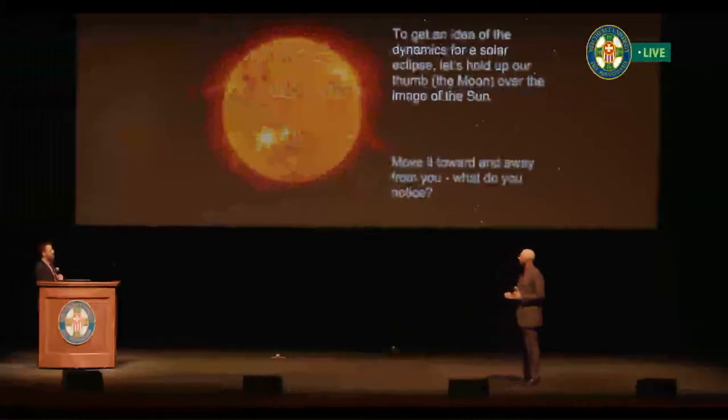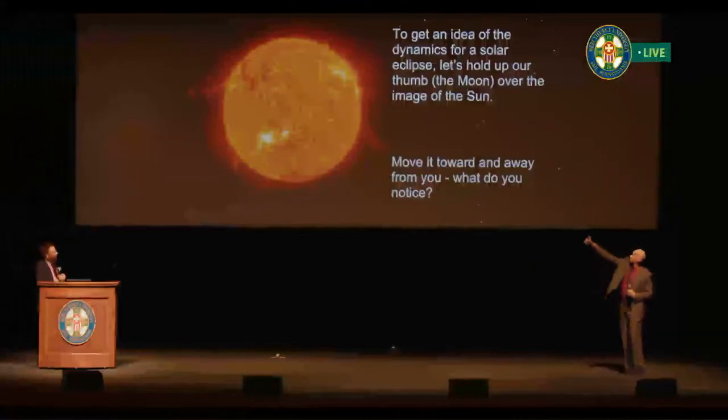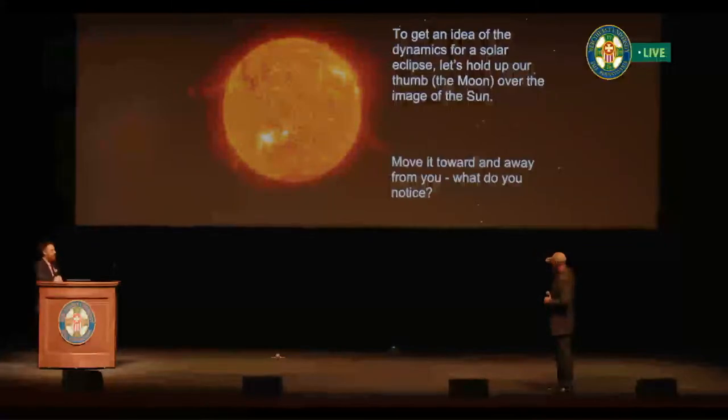So to get a little bit of an idea how this works, I'm going to suggest that you hold up your thumb. We have a picture of the sun here. And just play around a little bit. Move your thumb toward you, away from you. And what you'll see is you have to really strike just the right balance in order to get that sun covered almost perfectly. And so that balancing act is exactly what's going on when we're dealing with solar eclipses.